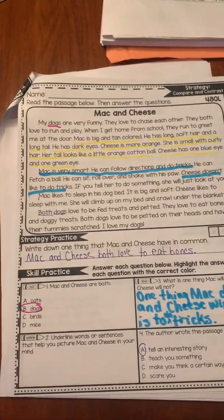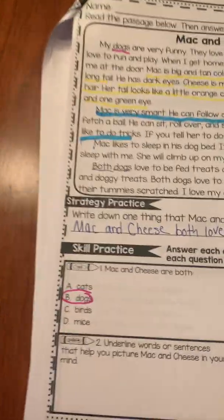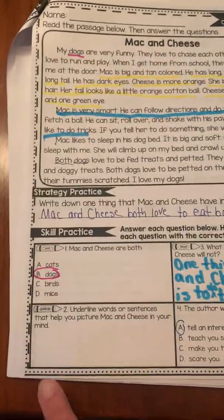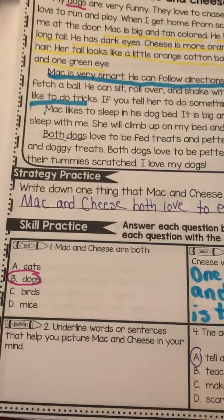All right, boys and girls. Mrs. Smale forgot number 2. Wow. Well, let's go back to number 2 now. Oh, no, we did do that. That was where we underlined our words. So we didn't need to write anything in this box today because all we needed to do was follow the directions that said underline.